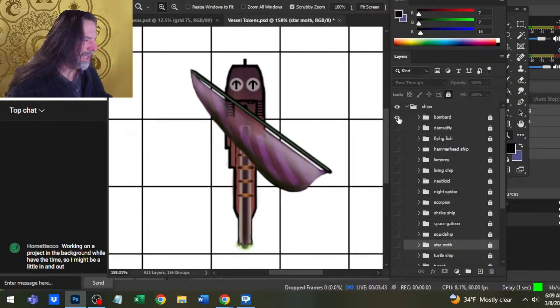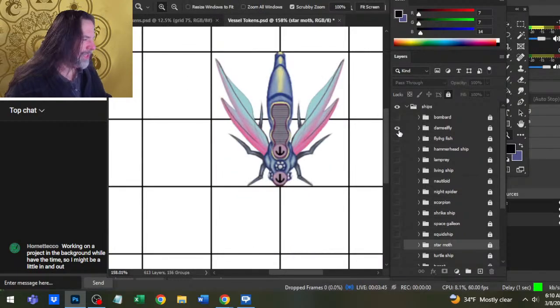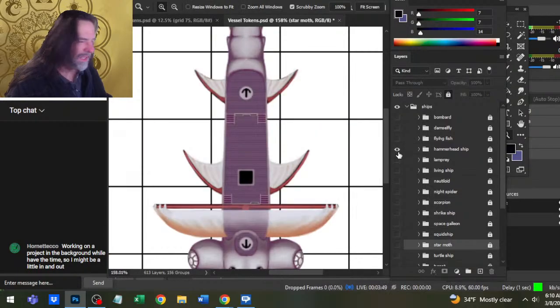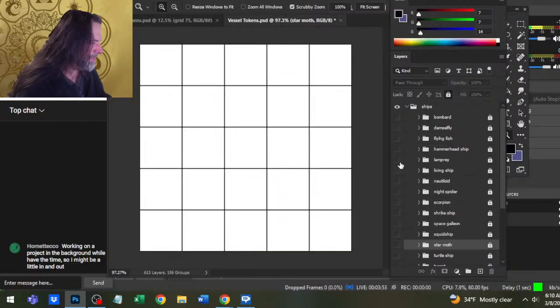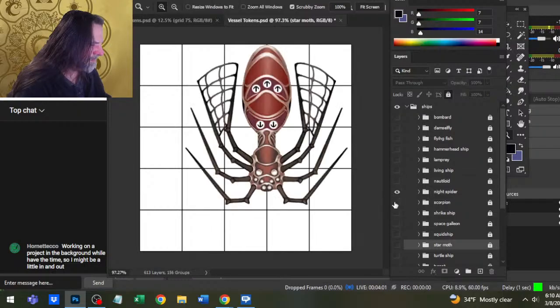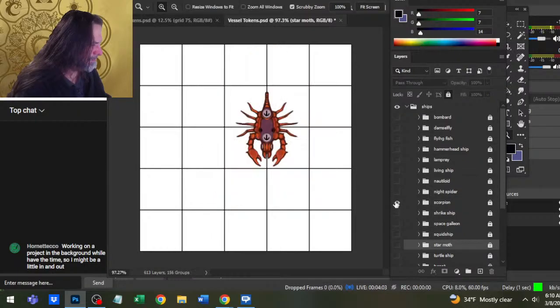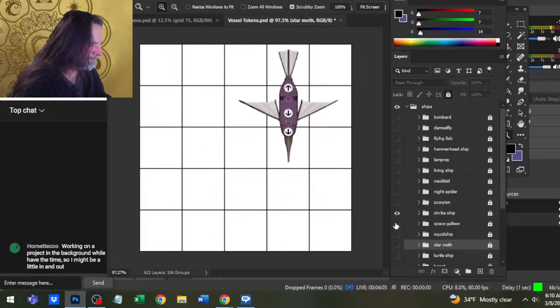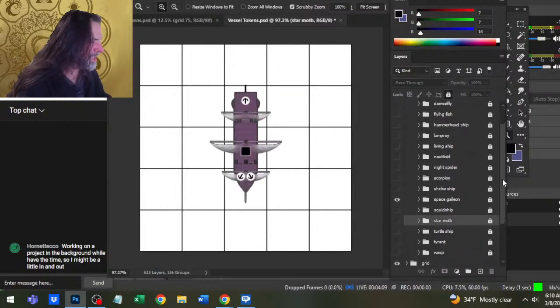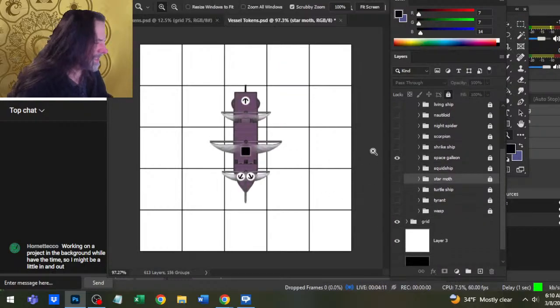We've got the Bombard, the Damselfly, the Flying Ship, the Hammerhead Ship, Lamprey, Living Ship, Nautiloid, Night Spider, Scorpion, Shrike Ship. These are all from SAIS, Spelljammer: Adventures in Space, published by Wizards of the Coast in August last year.